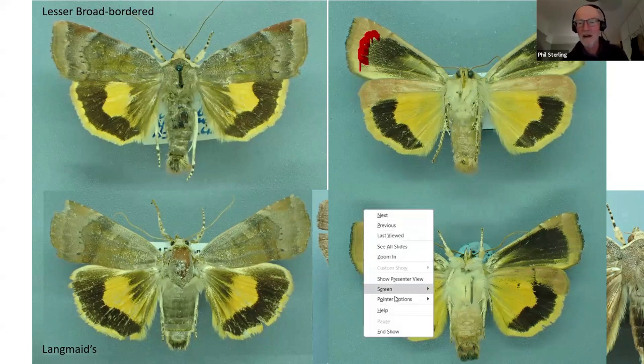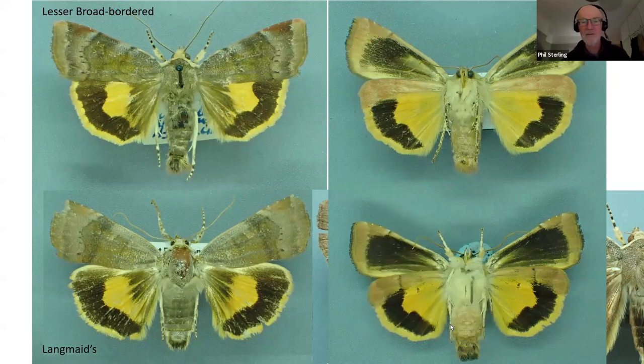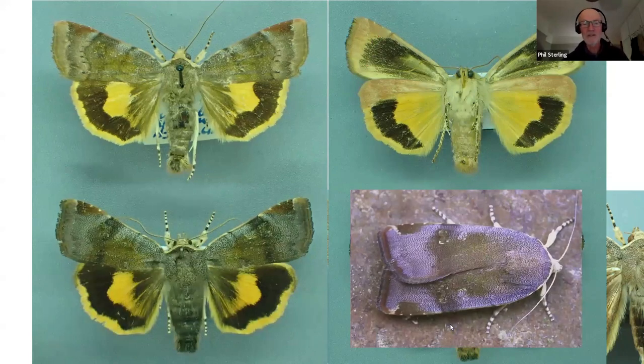Right. So back now, because we've only talked about autumn individuals, to our summer individuals. These are the ones that will probably be slightly easier to find in your moth trap to separate out into broad border and Langmaid's. So Langmaid's yellow underwing tends to be, if it's around, the first of this group to turn up in your moth trap.